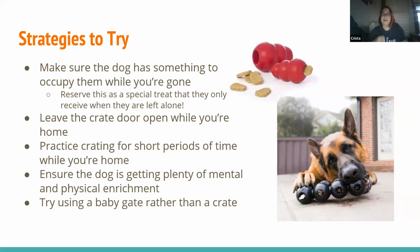So introducing those types of mental and physical exercise can also help make sure that we know, okay, I know they got a good walk today. I know they got to do a puzzle toy and that still didn't help, or that did solve the issue, or it made it not as bad when I left. You can also try using a baby gate over a crate if you think that it might be confinement stress.